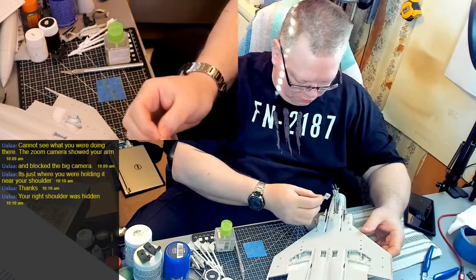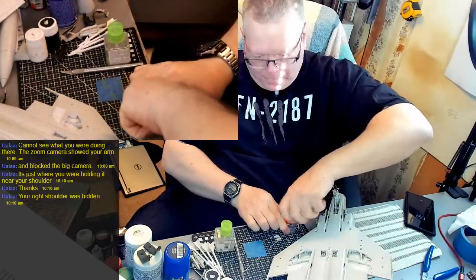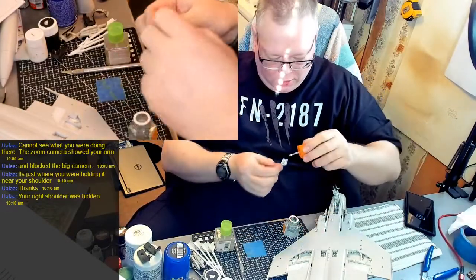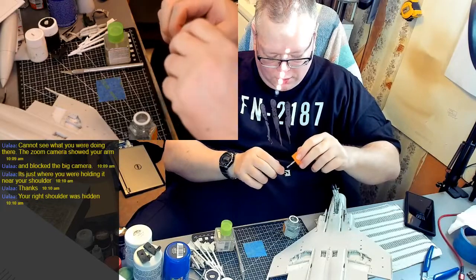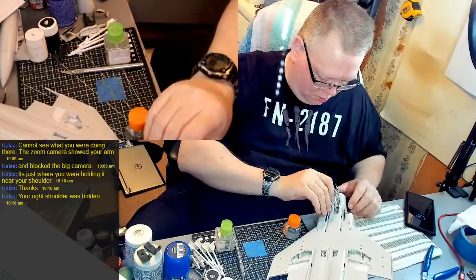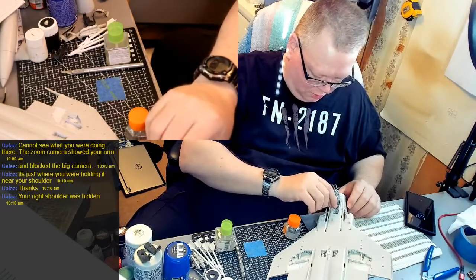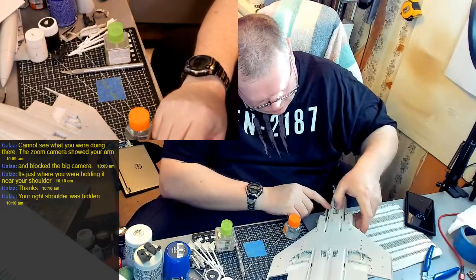So how do I want to glue this? I am going to use my thicker glue. And do this on both sides, just to make sure all three sides are good. And it's in there good.